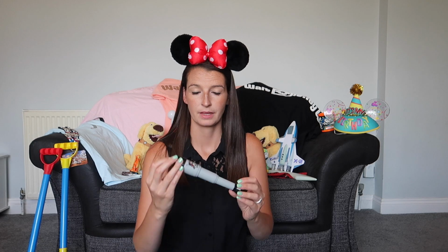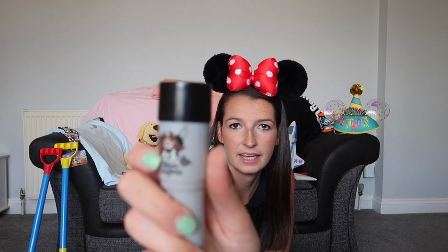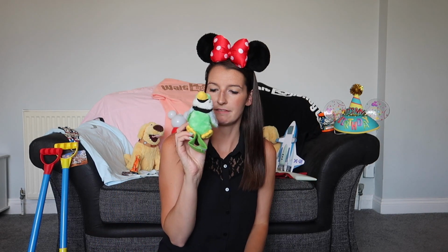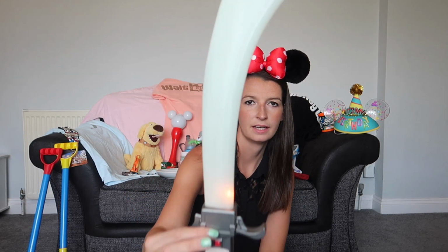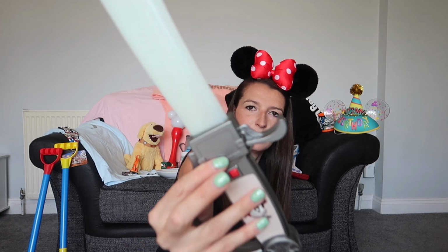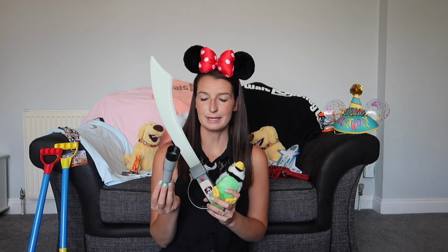Okay, so sticking with the Character Warehouse theme, Brody actually bought this set with his birthday money. It's a little Pirates of the Caribbean set, and it came with a little parrot with a little strap and a little sword that lights up and makes a little noise. It also came with an eye patch, but I couldn't find that for the video. Brody actually bought this set from the Contemporary Hotel just after we had breakfast at Chef Mickey's, and he paid $22 of his birthday money for this.